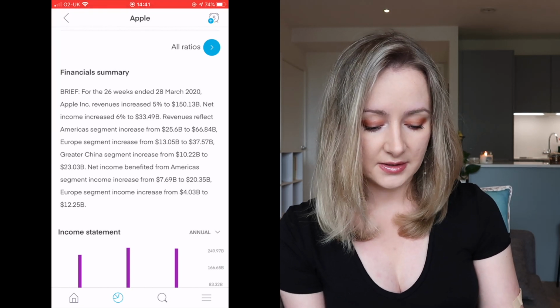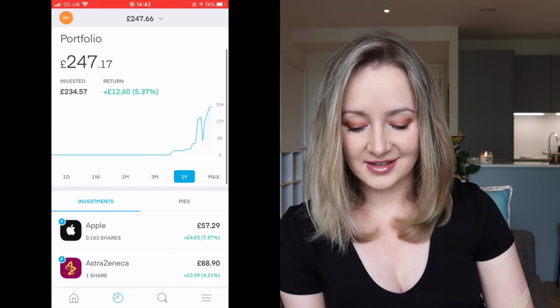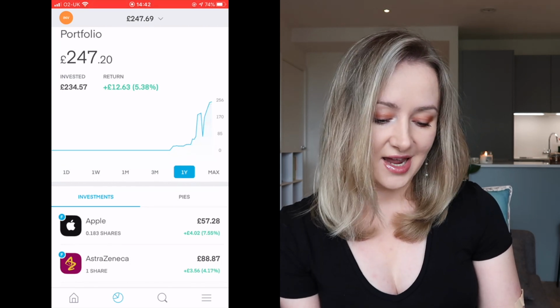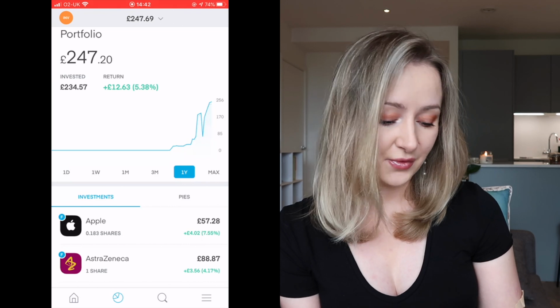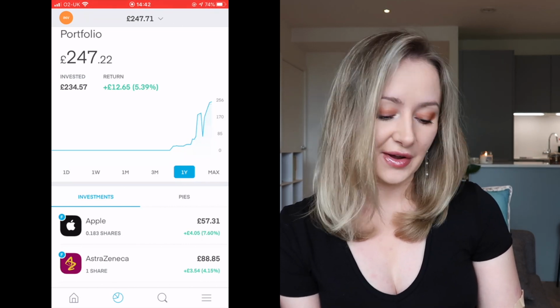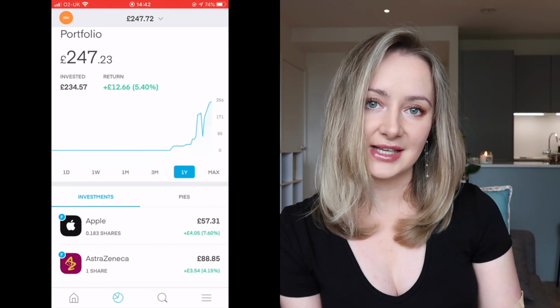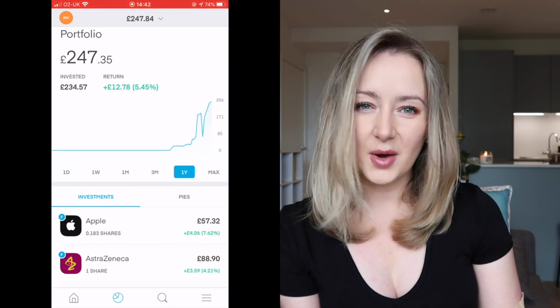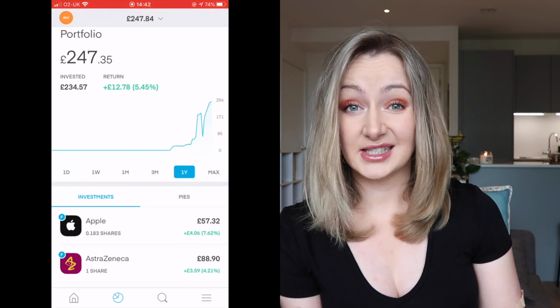So that's that. The next one is AstraZeneca, and that's £89, of which £3.50 is the gain that I've made already. AstraZeneca was actually a free share that I got from referring someone. Normally I sell all my free shares and then put the money into a company that I want to invest in. But I was quite pleased with this, and so just decided to keep it.